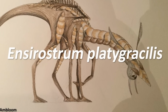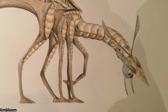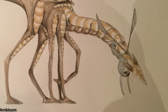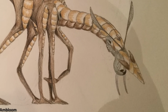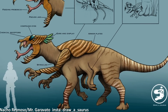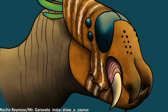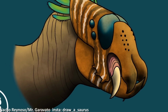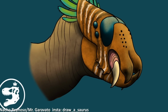Encyrostrum platygracilis is another entomogracilian and is a wetlands-dwelling opportunistic generalist which will use its spade-like bone structure on the head, which is filled with electroreceptors, to detect electrical impulses from small organisms in the murky water. Finally, there's Pantheramimus ignaticus, or the Wallacean dagger cat, a large-bodied, intelligent predator that's reduced its exoskeleton, has modified two of its proboscises into fearsome fang-like structures, and utilises a powerful pseudojaw to dispatch the unfortunate aliens it preys upon.